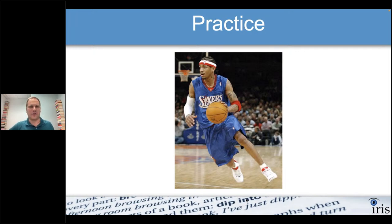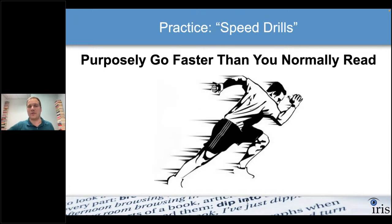And there are these drills you can do. They're called speed drills. And the whole point of a speed drill is to purposely, as you see on the screen here, purposely go faster than you would normally read. So how are we going to do that?